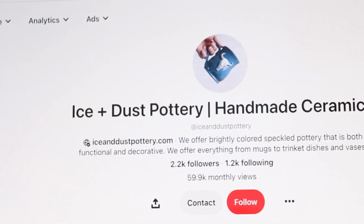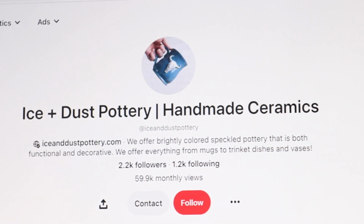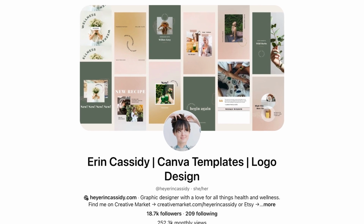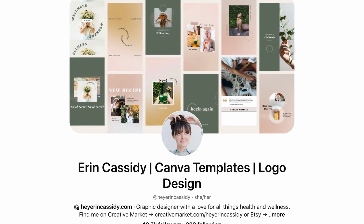Second point is professionalism. Having a business account on Pinterest adds a level of professionalism to your brand, which in my opinion is very important when you're trying to make customers trust you. It shows that you are serious about your business and that you are committed to providing high quality products and services to your customers. By using a business account, you can also showcase your brand's logo, your profile picture, and website, which helps build brand recognition and trust with your audience.